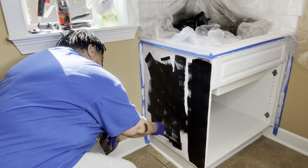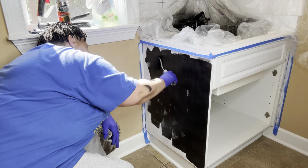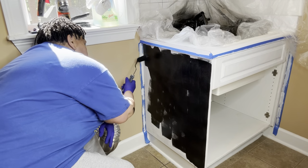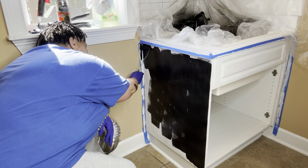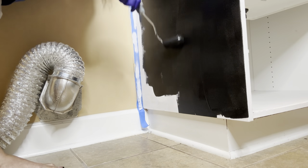So I decided I'll go ahead and start painting this particular cabinet, the one with the utility sink. I'm just going to get the first coat of paint on that as well, and just make my way around.